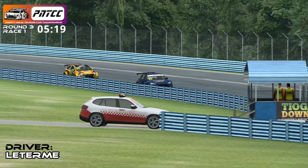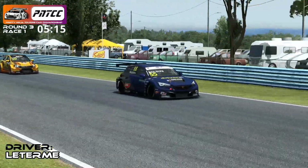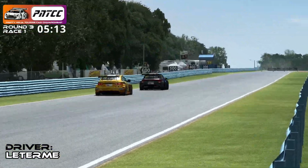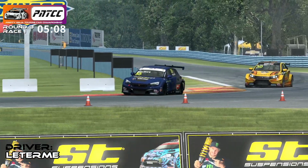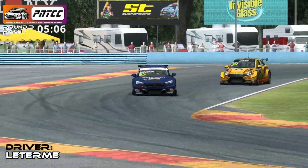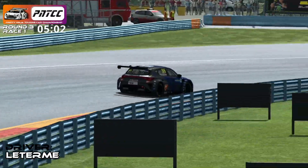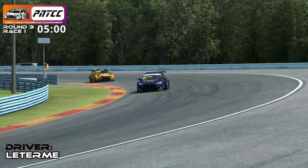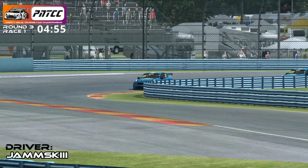As Letterby has got past Joggy, that must have happened in sector 3 or sector 1 of the previous lap, and it looks like he's too much curb there. I'll tell you what, he's giving it the absolute beans though. He's giving it a real good go as the rear end is sliding out. Looks like a little bit of a handful.